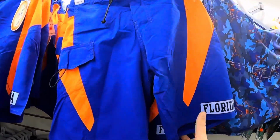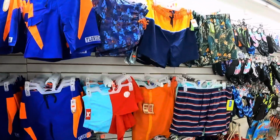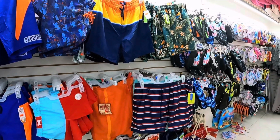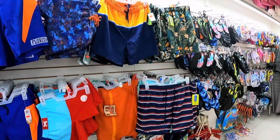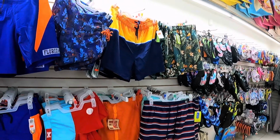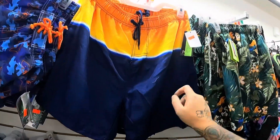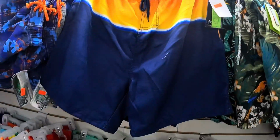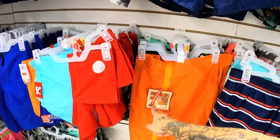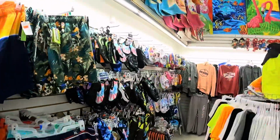These are $9.99. I recently bought a pair of Quiksilver shorts for my son at one of the resorts at one of the parks while we were staying there on a staycation. $64.99 at one of the gift shops inside the resort for those shorts. If you come here and bought even the most expensive pair that they have in these stores, you save $40. And you can save more than that, even $50, almost $60. So I feel like that's a good tip.